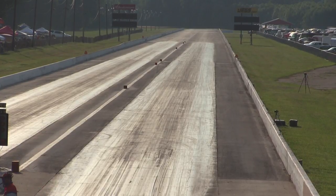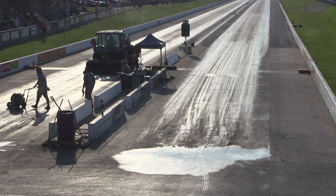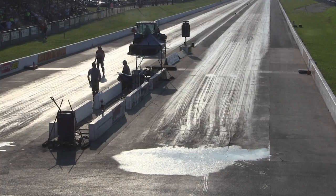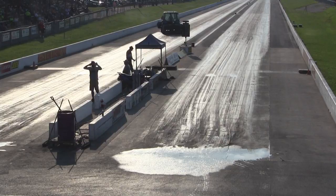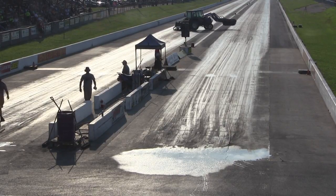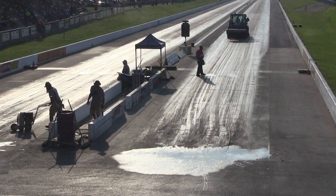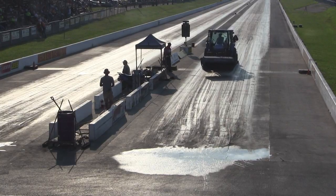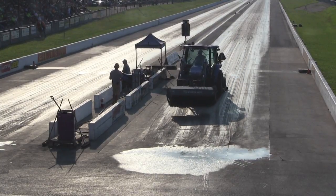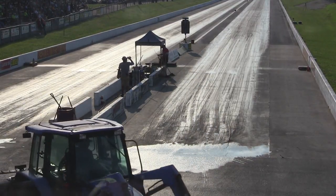Nostalgia stock. We need you back to the lanes, please. Top stock to the lanes. Top stock to the lanes.